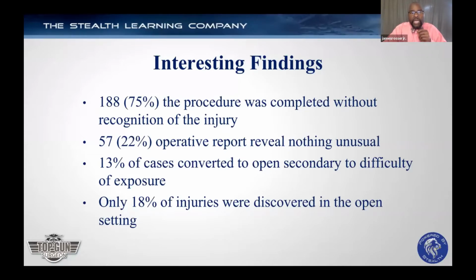Now, let's look at some interesting findings with this cohort. 188, or 75%, the procedure was completed without recognition of the injury. Now, let that sink in. 75% of the time, people did not recognize the injury. Now, the injury we had before in the video, the injury was recognized and the appropriate things done, which Jesse would talk about. But that's why we talk about these classifications. That's why we go over the anatomy, so you can understand what can happen. And if you know what can happen, you can do a great job of trying to prevent it from happening.